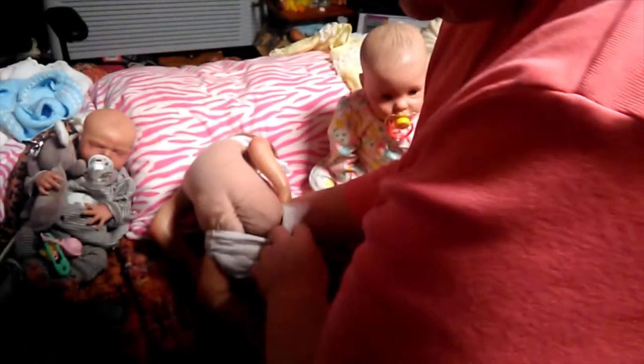Look at just the cuteness of him. I love how he has those little arms and legs. I love everything about him. Wonder if he has a name on his butt. Nope. Just curious if you had a name on your butt.